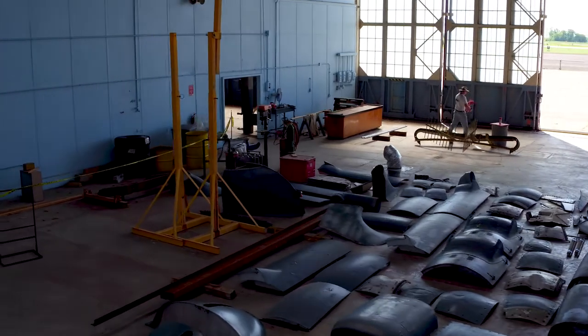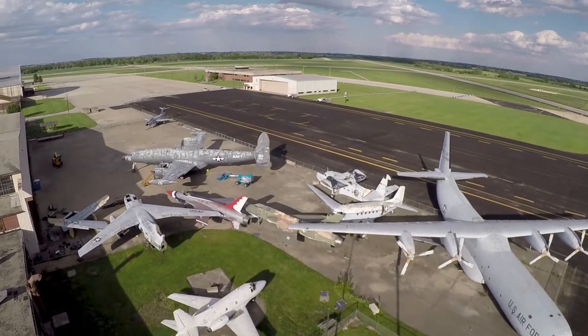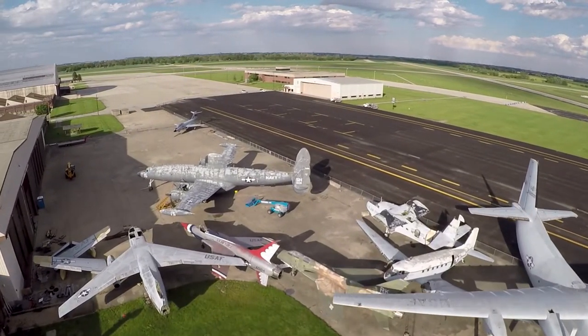Sad to see all these old airplanes go. It's good to know at least most of them are going to get new homes, and actually probably almost all of them will be indoors too, which will be really good for them.